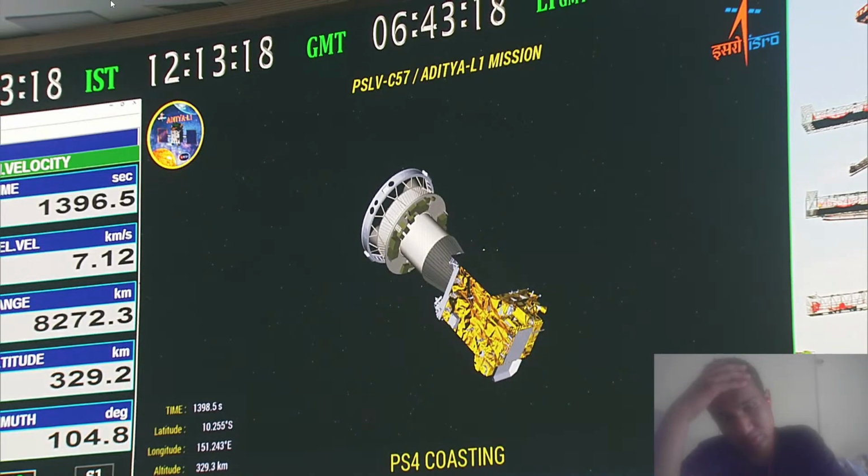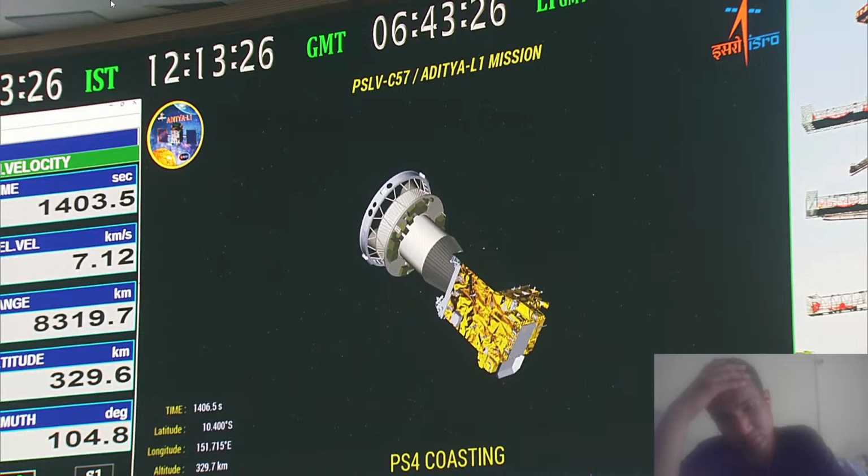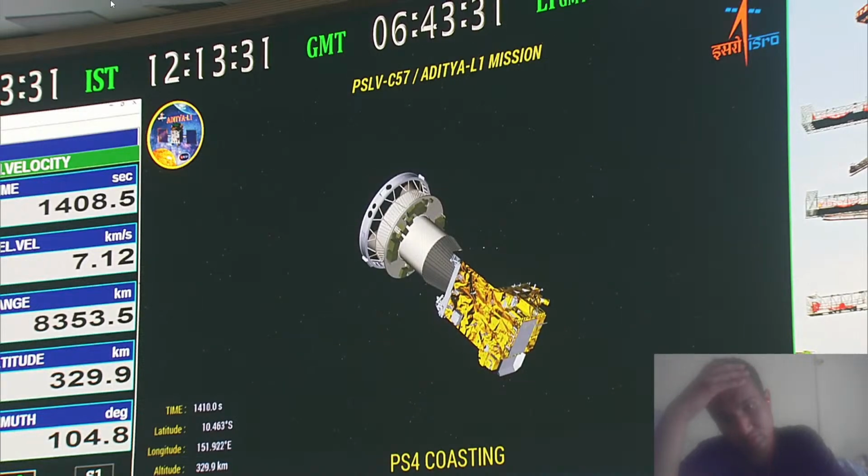As we are in the no visibility region of the flight path, we take you to the discussion room where the key personnel connected with the Aditya L1 will enlighten more on the payloads and details. Over to discussion room.